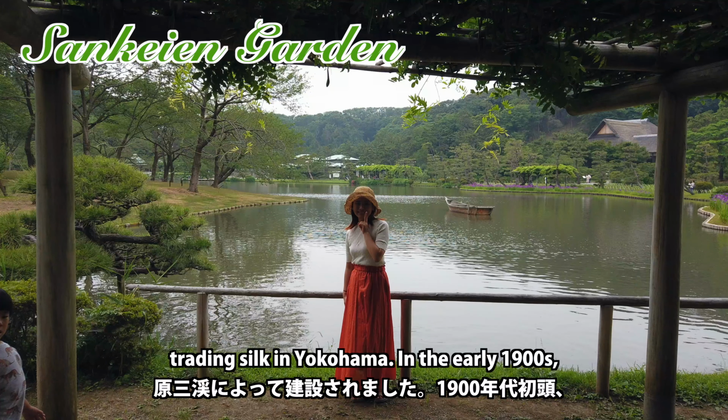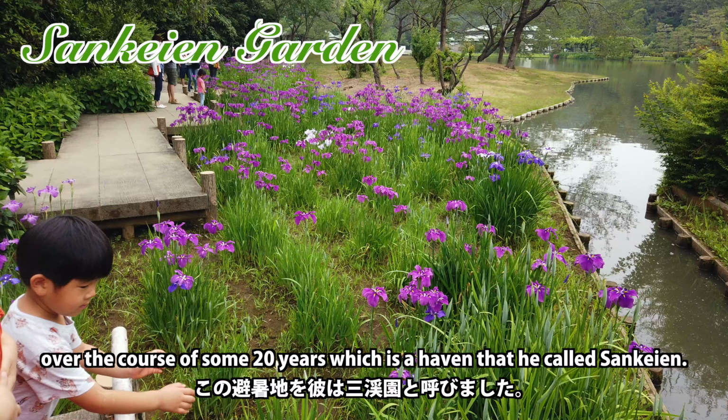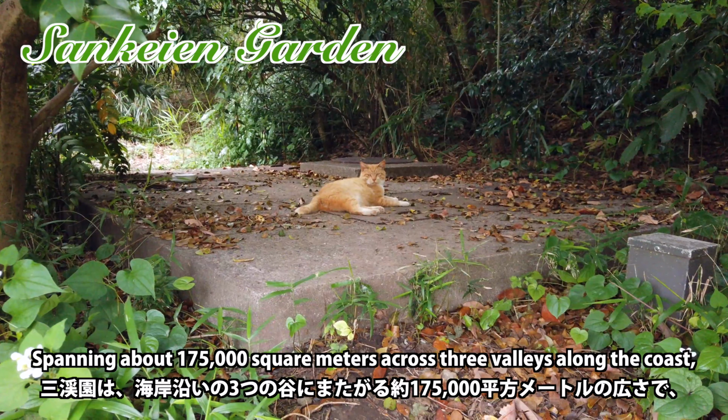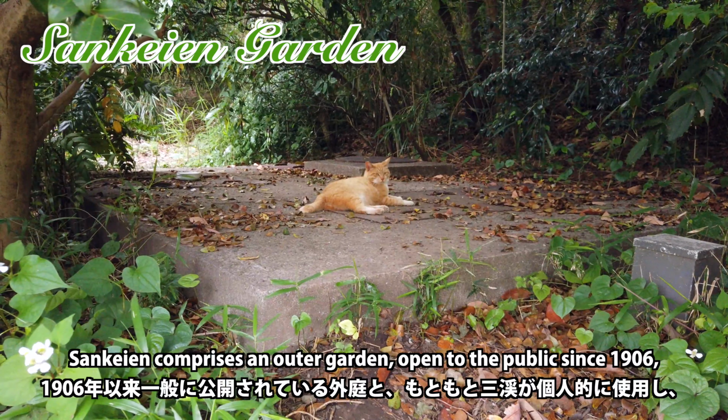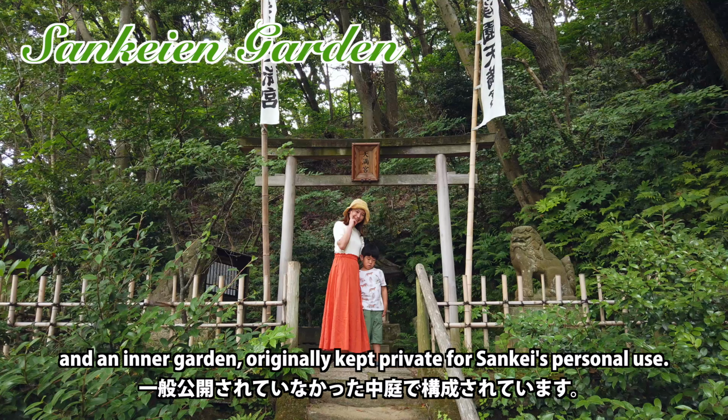Sankeien was built by Hara Sankey, a great entrepreneur in producing and trading silk in Yokohama. In the early 1900s, he used some of his wealth to start building a Japanese garden over the course of some 20 years, a haven that he called Sankeien. Spanning about 175,000 square meters across three valleys along the coast, Sankeien comprises an outer garden, open to the public since 1906, and an inner garden, originally kept private for Sankey's personal use.